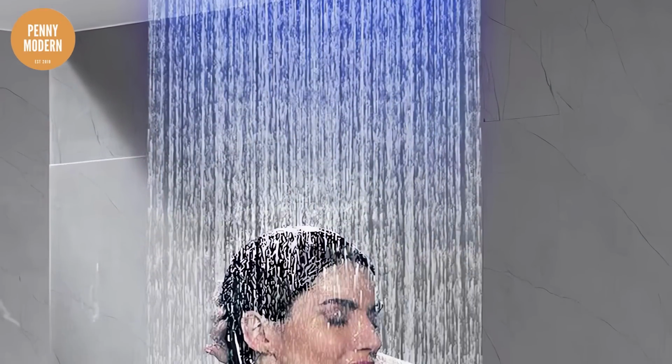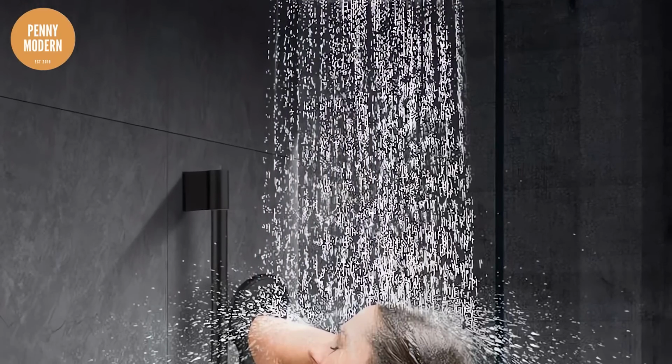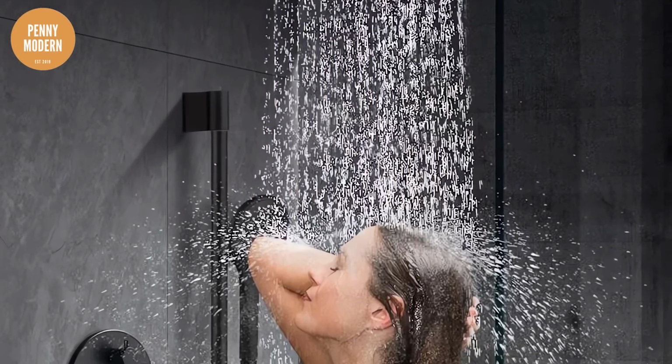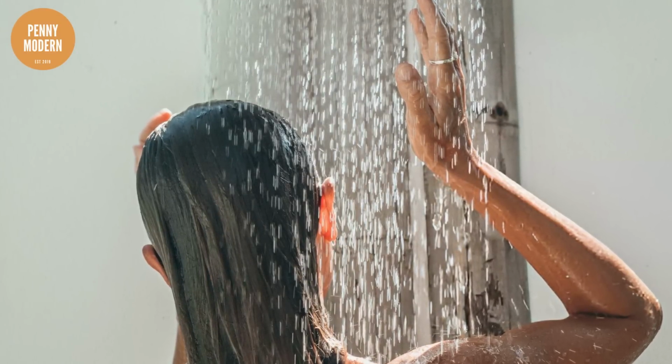The idea of these rainfall shower heads is actually to make you feel like you're standing under a waterfall and embrace that nature feeling, right? And after a long day, wouldn't it sound very relaxing to just be underneath a waterfall of water that's going all over your body and helping you to relax? But here's the ugly truth that nobody's going to tell you.